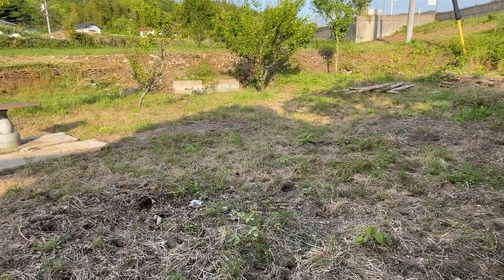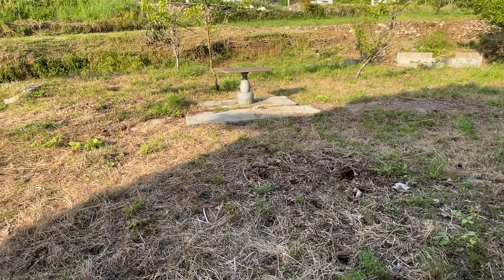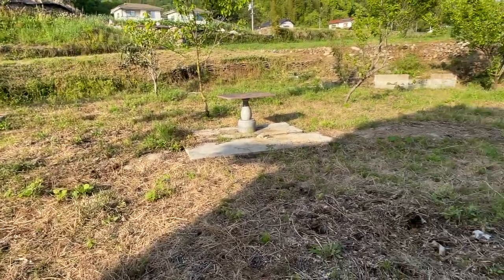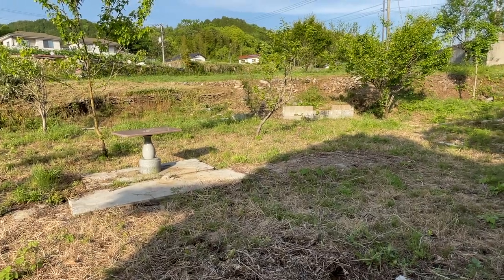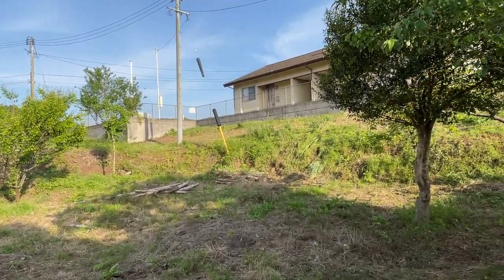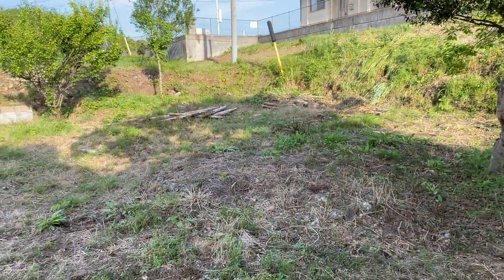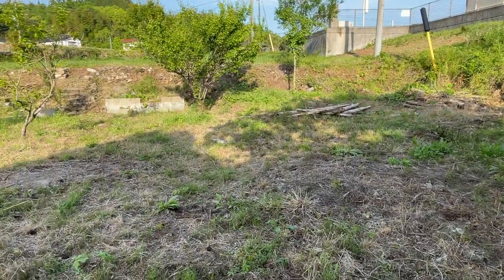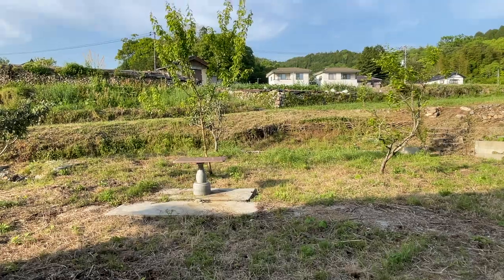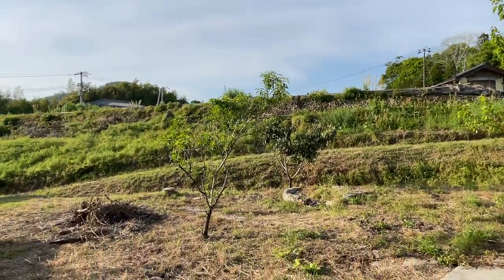This part of the property is what we are calling the lower backyard. Unfortunately, right here, there used to be the older house, and you can still see a lot of the remnants of the foundation and rocks and even some of the old wood frame of the house. So little by little, we need to get this cleaned out as well, flattened out with a bulldozer or something, make it nice and flat, and plant some nice grass. There are a couple of trees in here as well, including a peach tree.